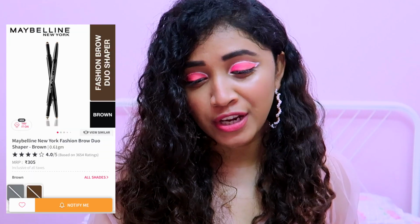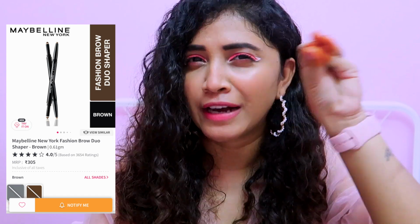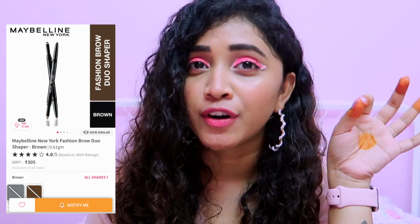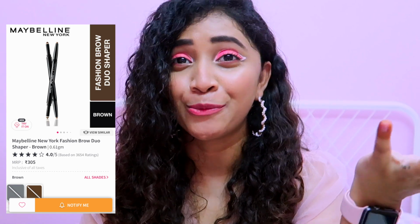And this is my favorite in the lot. As a beginner, when I started, I used this product. I remember, this is Maybelline New York Fashion Brow Duo Shaper in the shade brown. Now this is 305 rupees, 5 rupees extra, but chalta hai. This has powder and also pencil, and it worked really well. I've used this as a beginner, and I would suggest you guys, if you want a good one, check this out. Now done with the brows, we are going for mascara.